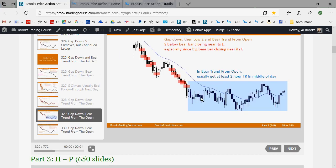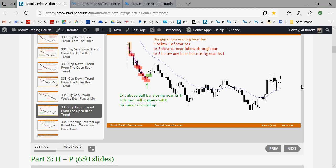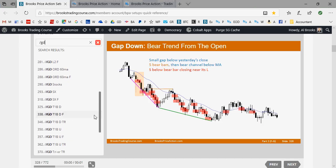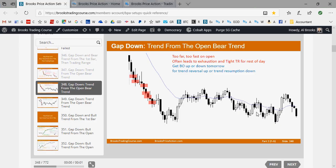Series of sell climaxes, and this is what the rest of the day looks like. So I suspect that today will probably be this kind of a day where the bulls try to get a bull trend, but the best they get is a trading range. Sell climaxes and then sideways. So you get exhausted bears and then mostly sideways. Sell climax, trading range.